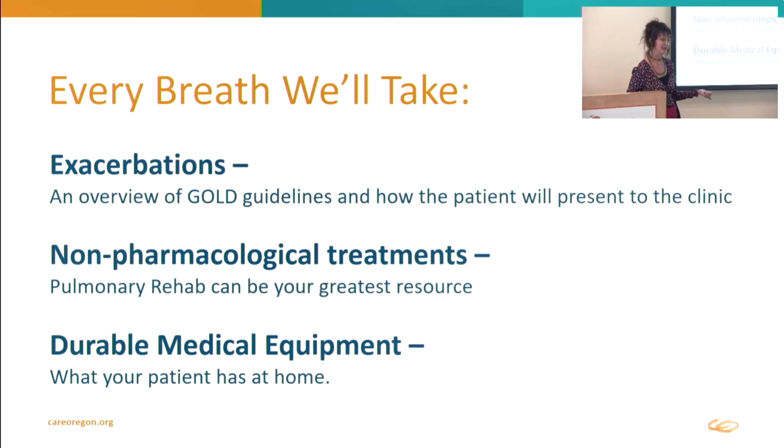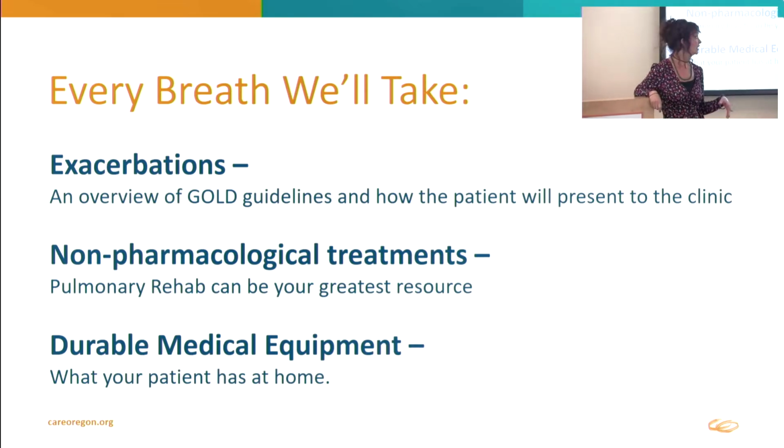I'd like to talk about exacerbations a bit. We're going to use the GOLD guidelines. You've heard those come up a lot, and that's because that should be the backbone for everything you do with your COPD patients. It's not a mystery on how to treat these patients. We've got a lot of research, and it's really accessible research. So we're going to use those standards and how we treat our exacerbations, but we're also going to talk about what that patient really looks like when they show up at your clinic, because that's really what matters.